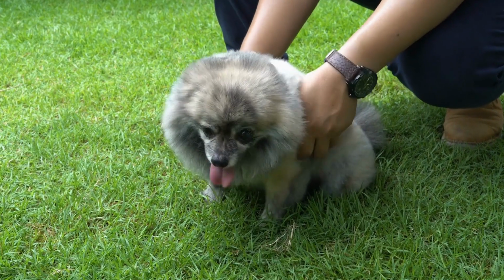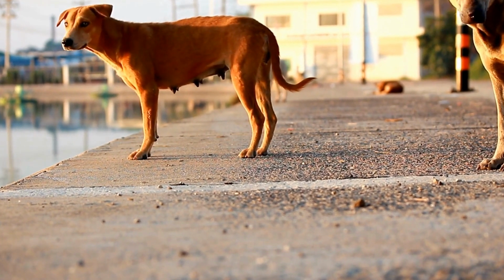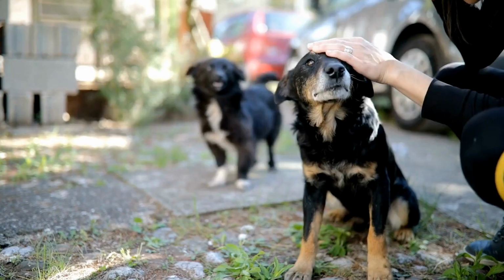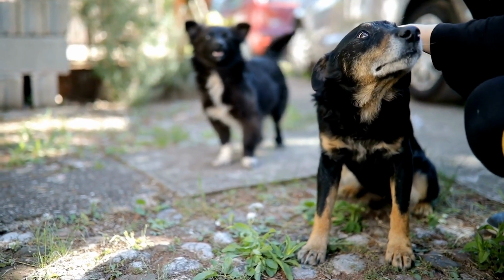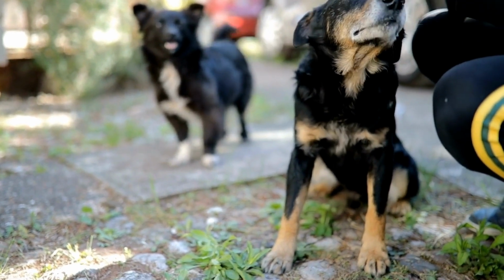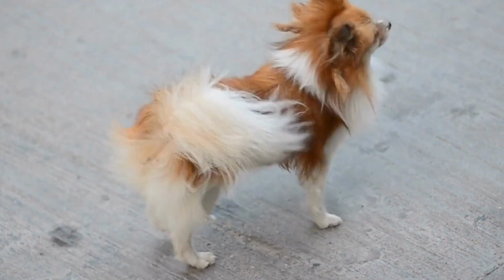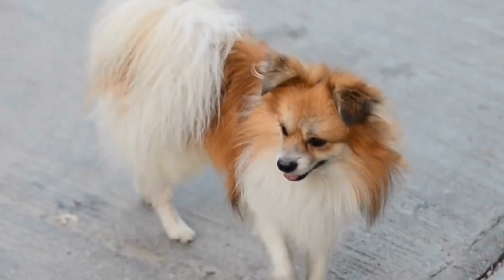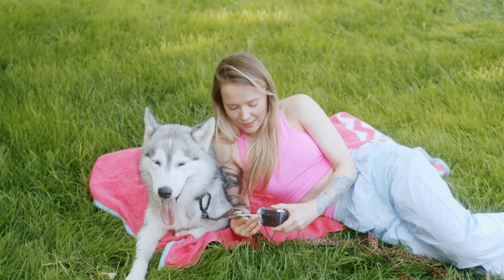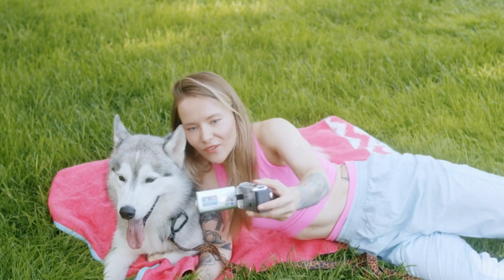C. Swelling and bruising. If your dog's tail appears swollen, bruised, or has an inflamed area, it could indicate a broken tail. Keep in mind that swelling might not be immediately noticeable, so observing your dog's tail over time is important. D. Sensitivity and pain. Dogs with broken tails may exhibit signs of pain when the tail is touched, or if they try to move it in certain ways. They might whine, yelp, or show signs of discomfort when their tail is handled.